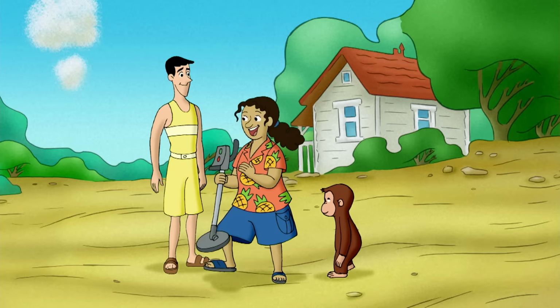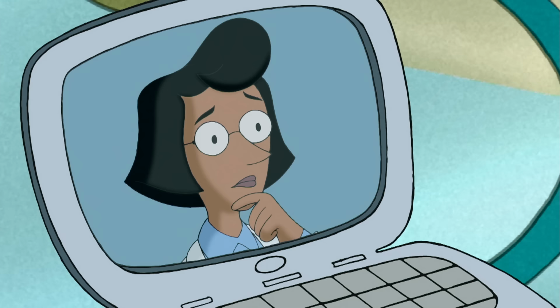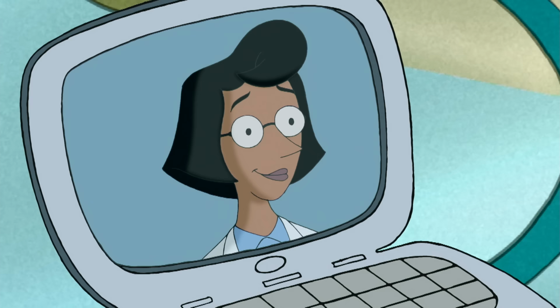Well, George can't find his robot. It's buried in the sand. Is it made of metal? Uh-huh. You could try using a metal detector. We borrowed one, but it ran out of batteries. Well, metal detectors are easy to make.